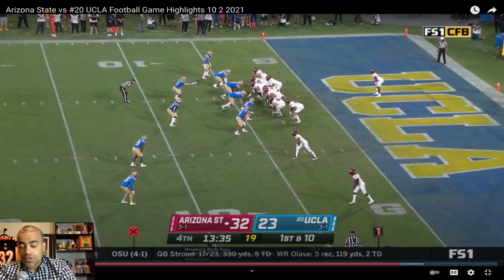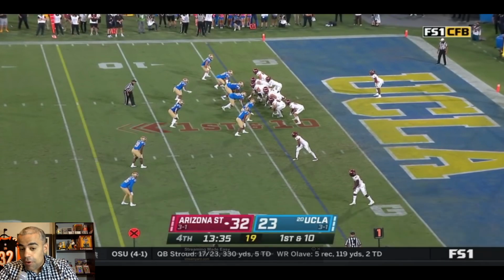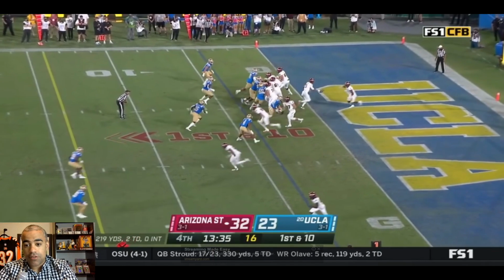All right, so just to give you a little extra context here, Arizona State actually decided to go for 2 after that Rachaad White touchdown to make it a 9-point game, and it succeeded, and they just made a huge 4th down stop here. So you would think Arizona State is going to run the football, but to throw it here, you have to really trust Jayden Daniels' decision-making because a safety obviously makes it a one-possession game. So that's something you obviously don't want to do.